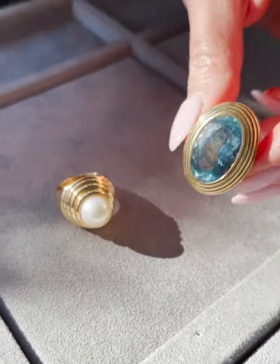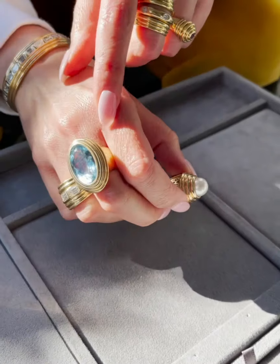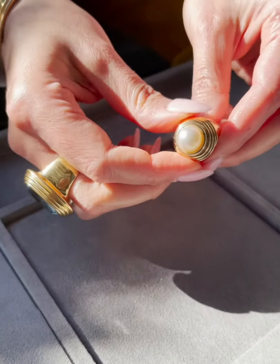Pack at least one cocktail ring, something that's gonna vibe with the rest of your day rings. For me, I'm either gonna take the honey aqua or the honey pearl.